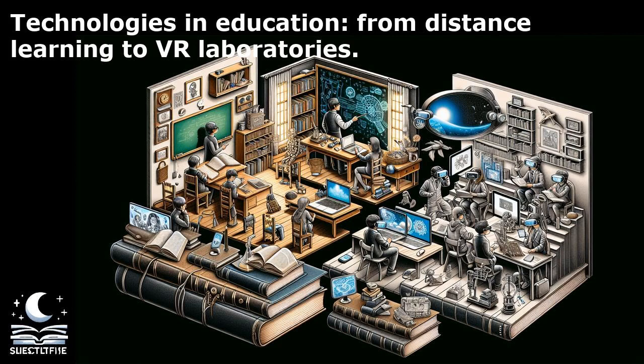Another compelling case study comes from the University of California, Berkeley, where the College of Engineering integrated VR laboratories into their civil engineering curriculum. Students were able to design and test structural models in a virtual environment, simulating various scenarios such as earthquakes and building collapses. This hands-on experience in VR laboratories enabled students to apply theoretical knowledge to practical situations, enhancing their problem-solving skills and understanding of structural engineering principles.